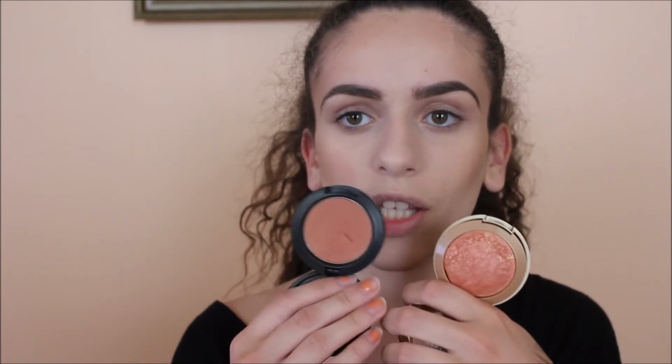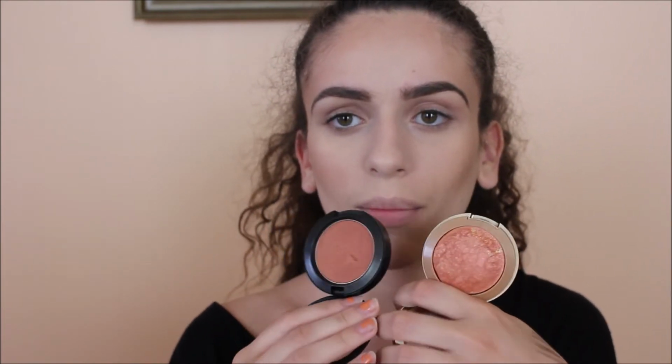And for the other side, I'm going to use the very comparable Milani Baked Blush in the shade Rose d'Oro. They are very, very similar. This one does look a little bit darker in the pan, but when you swatch them or when you put it on the face, they look very similar. So I'm going to go in with the Milani blush, and I'm going to use that on the other side.